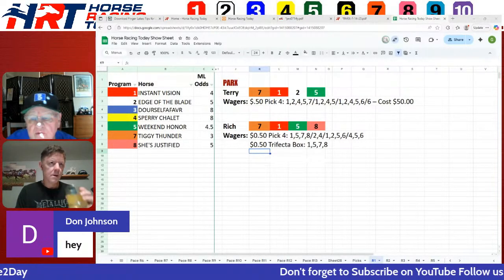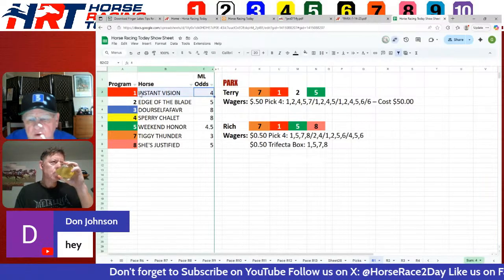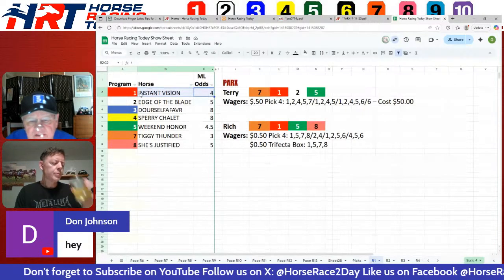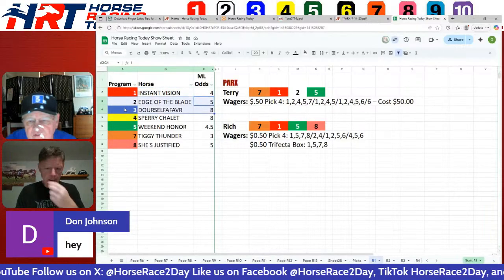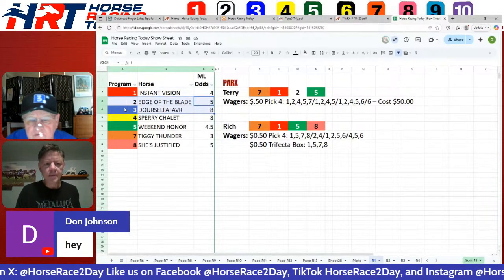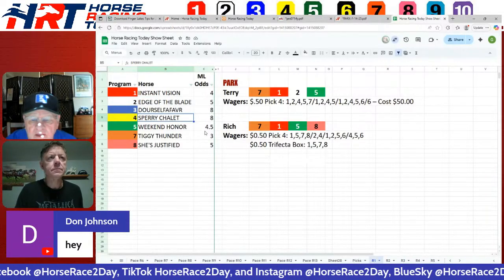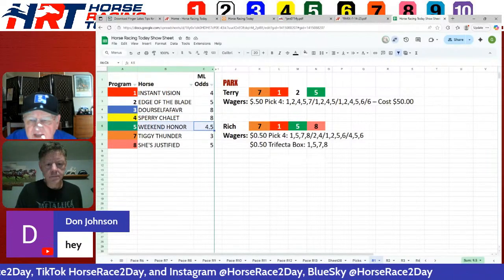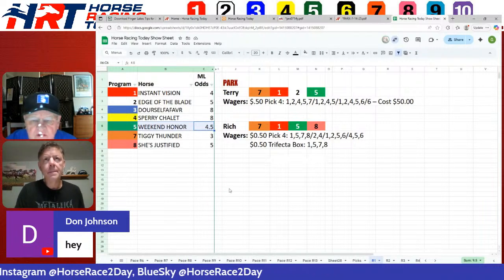That's finished in 3 races out of her last 4 starts. Drops in class today. The Rel Pulse winning 21% clip. And she likes the distance. Edge of the Blade, the 2, is my third choice. Finished 3rd versus similar in her last race. She has a high percentage winning trainer. And then the 5, Weekend Honor, is a first-time starter whose dam has 2 winners from 2 starters, and her breeding suits today's sprint distance.